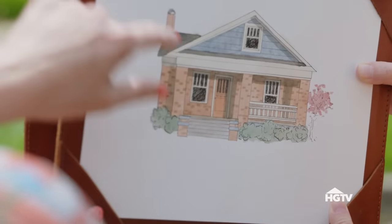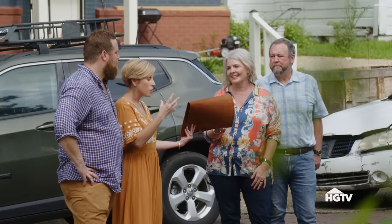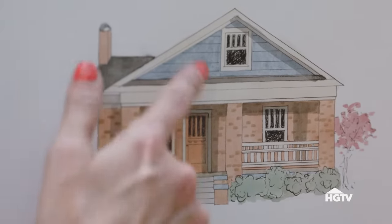I love the color palette I'm thinking of: corals, aquas, light blues, light yellows. These colors in color psychology are playful, cheerful colors. And I think that's going to be important, especially for these women who are going to be moving in.